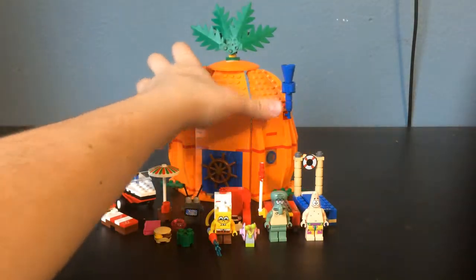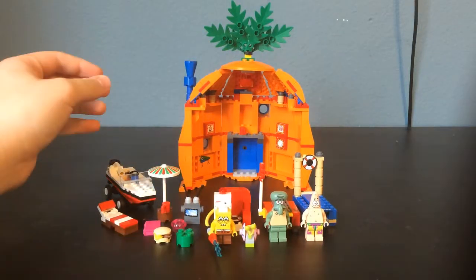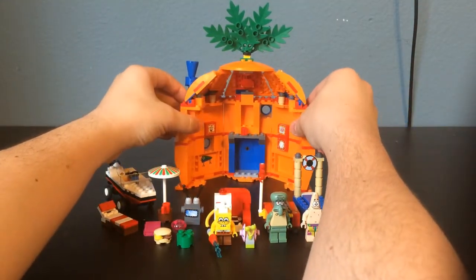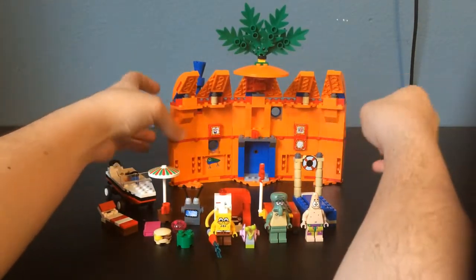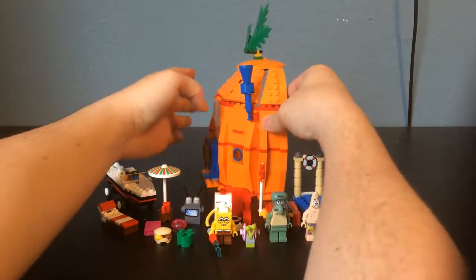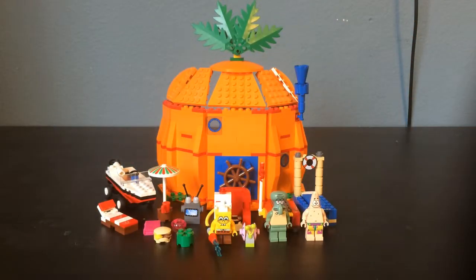If I turn around SpongeBob's house here, you can see there's nothing actually inside. One of the features of this, which I'll show off a little later as well, is that you unfold this and then you can use it as a play set, as if you're inside of his house. You got the bed and the chair and everything that you can do on the inside of this set, which is super cool.